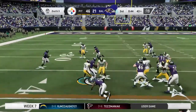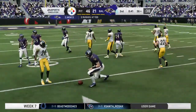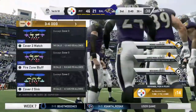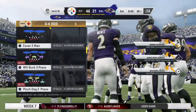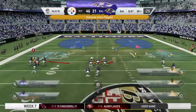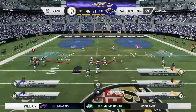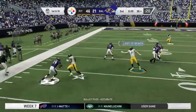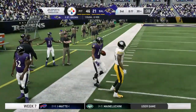Stepping up, he's going to keep it. And here he'll be brought down a little shy of the 35 at the 36. 7 yards there and a first down. And that looked like some pretty easy yardage there right up the gut. And he's a guy that has some height to him. So when you don't have to drop a shoulder or create or get through contact, it makes it a lot easier to stay upright, see the field, and make a run as we just saw there.